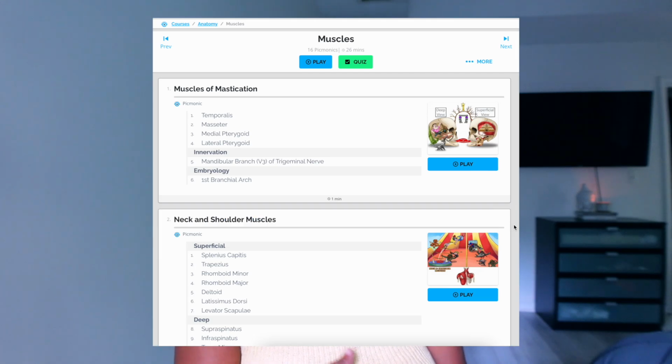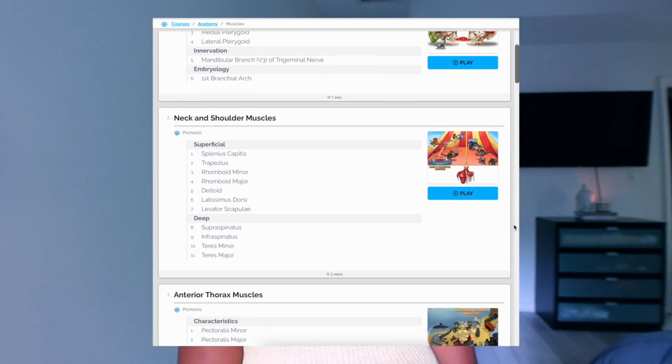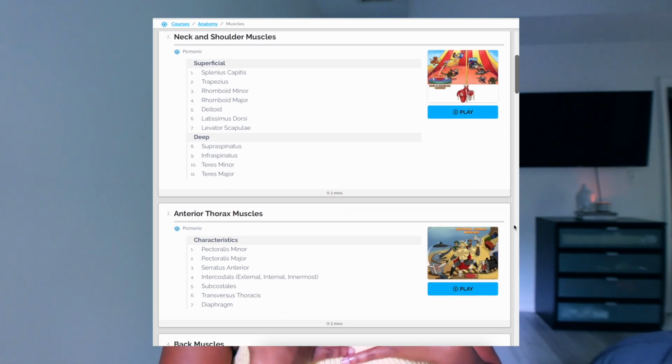I wish I had Picmonic when I was taking my A&P course because I would have registered the information a little bit better. I don't do well with reading and remembering. I have to see it. Even with working as a nurse, if you're explaining something to me, I have to see it. Picmonic has an entire section of just strictly A&P.